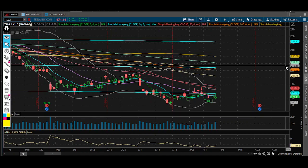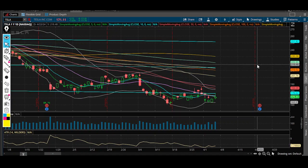So Tesla has had some trouble this year. It still is one of my favorite traders right now, along with Nvidia. Tesla's always been my favorite trader, but it's gotten a little bit shaky. When we look at Tesla's price action today, we did close green. We closed up $2.73. The market did have a big sell-back.